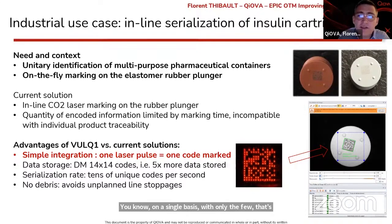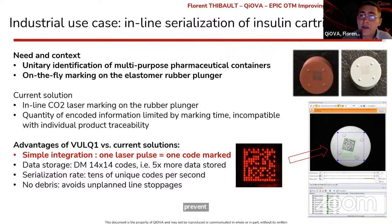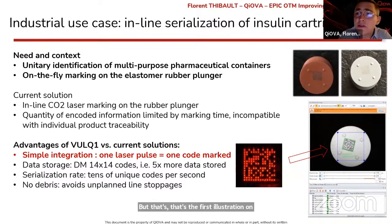Other advantages are that you can reach 10, 20 units per second, and that it comes with no debris, which will prevent costly unplanned line stoppage. So that's the first illustration on multi-purpose pharmaceutical containers and the marking of the rubber plunger.